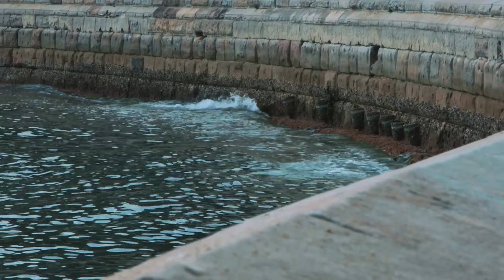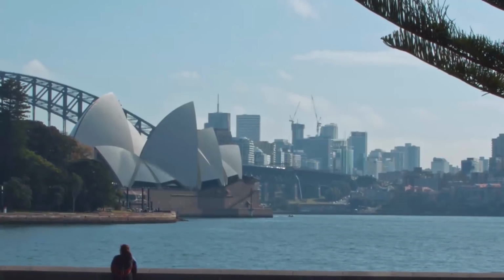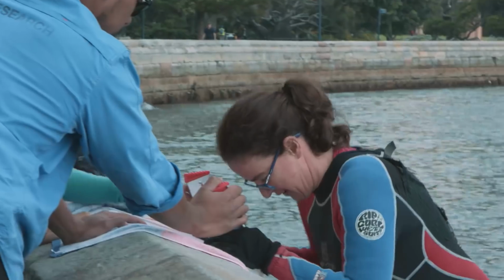50% of the shoreline has been lost to seawalls. With that, we're seeing loss of important ocean habitats and also pollution.